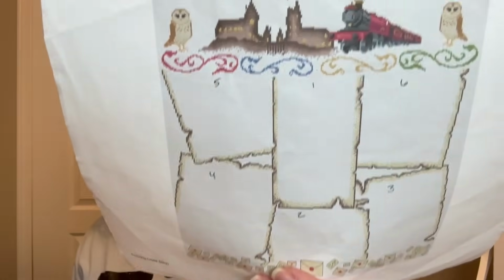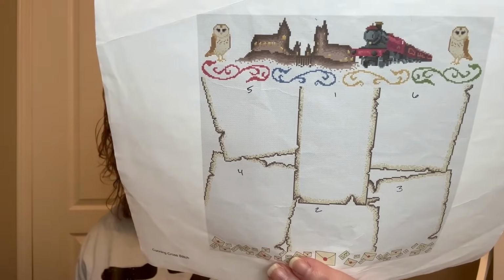Okay, next up is going to be my Harry Potter Stitch Your Own Adventure from Cunning Cross Stitch. This pattern is no longer available. I have a mock-up of the parchment outlines, but each section is going to be different based on whatever the person chooses. So I don't have a mock-up of the final piece.